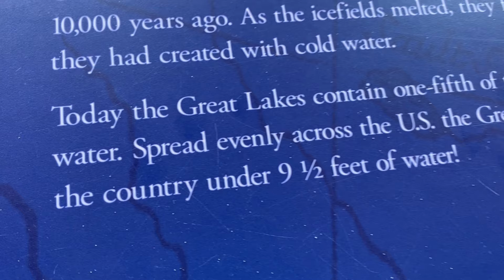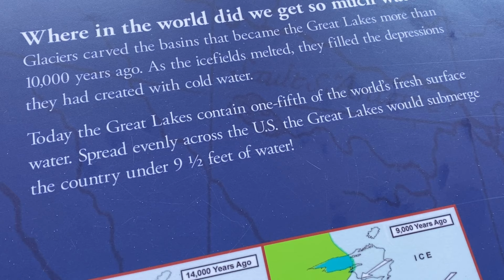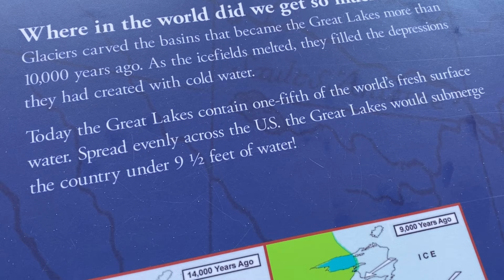The Great Lakes contain one fifth of the world's fresh water. Spread evenly across the U.S., the Great Lakes would submerge the country under 9.5 feet of water. That's pretty crazy.